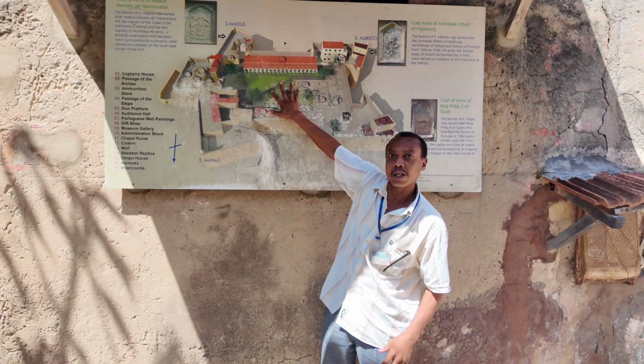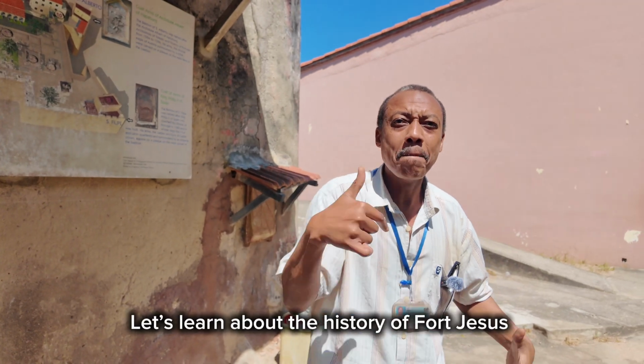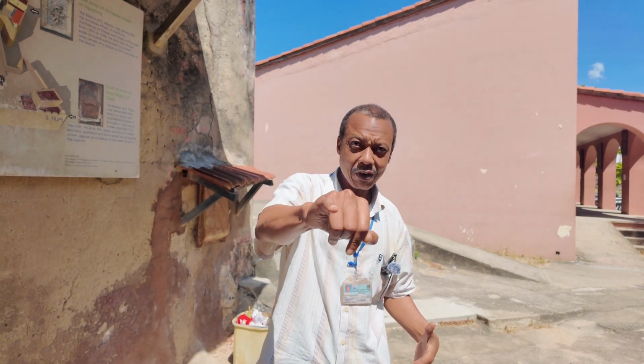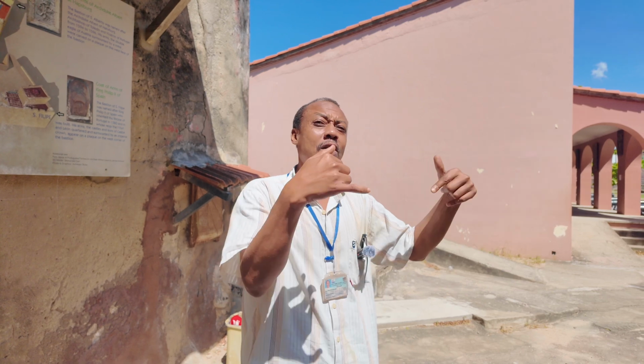My name is Saleh Muhammad Amin. The British made the fort after their 7 years of administration down here. They made this fort to be the first government prison, from 1895 until 1958, when Shimo la Tewa was constructed. Inmates were transferred from here, practically handed over to Shimo la Tewa.